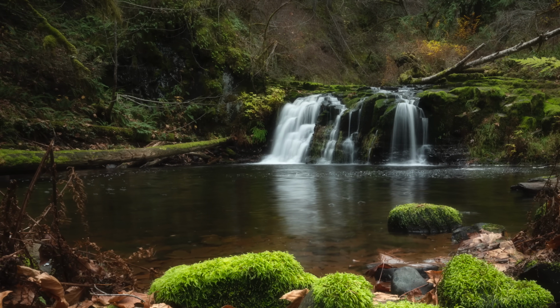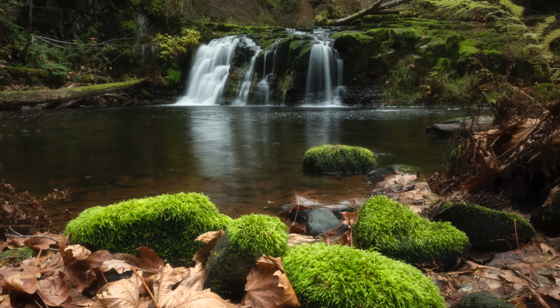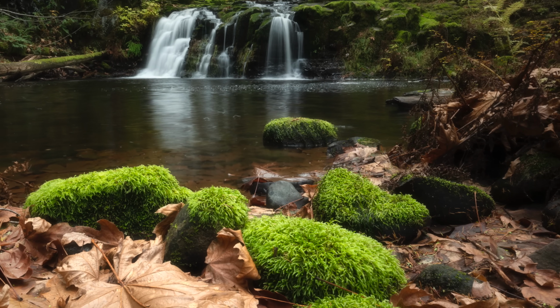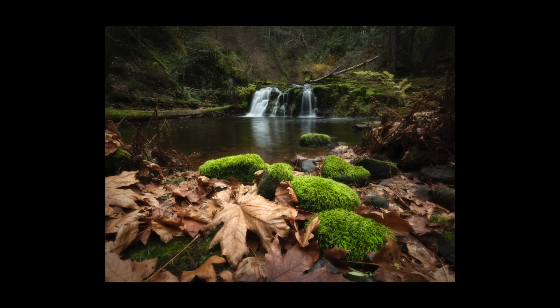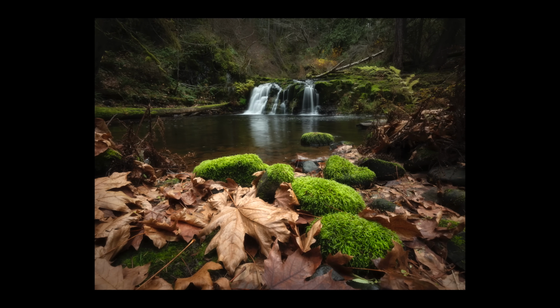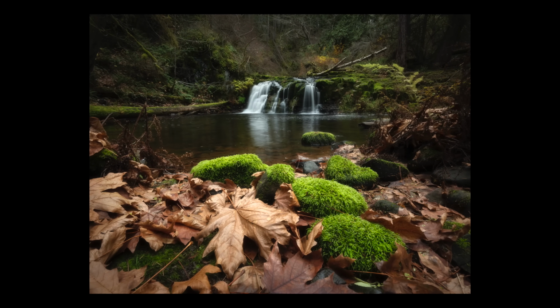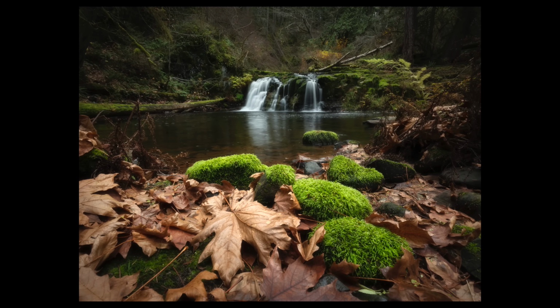Now, this particular image, it works okay. I love the foreground rocks and I love the waterfall. What I'm not keen about is the messy sidelines, especially on the right and the left. And also there's a line there created by one of the leaves that I'm not keen on either. I could probably clone that out, but I think it just works better as a vertical.